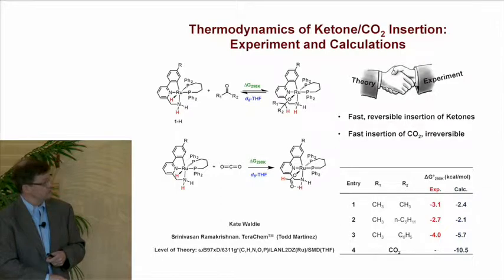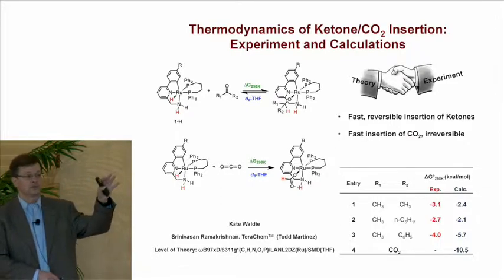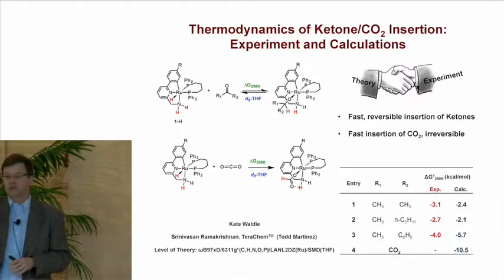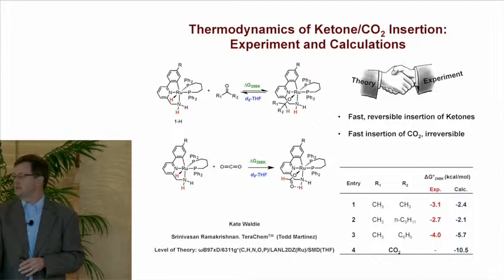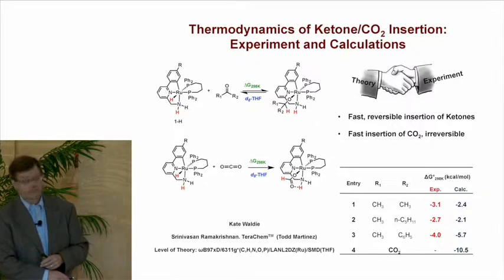She also showed that this thing will react with CO2. In fact, you just put an atmosphere of CO2 on top of this solution of this catalyst, you can see the color change instantaneously, very rapidly at room temperature. This thing reacts with CO2 to make this ruthenium formate.